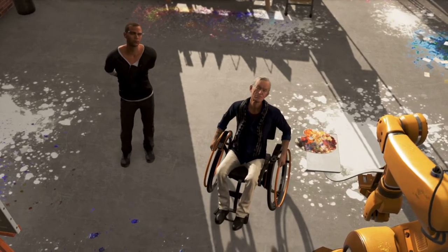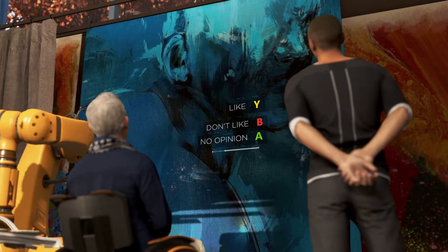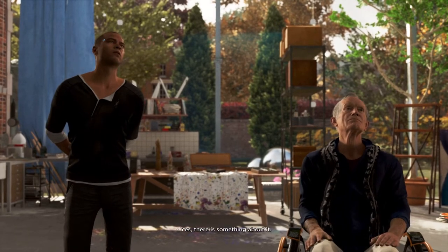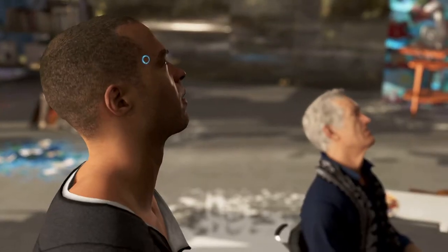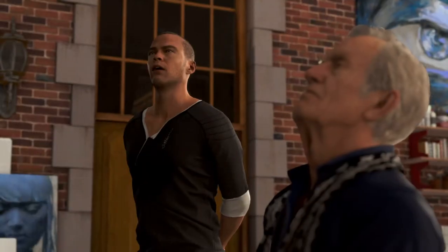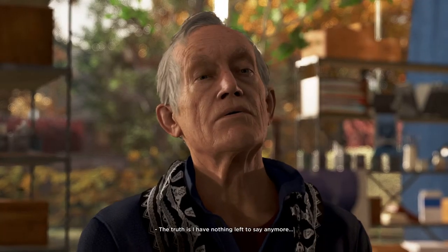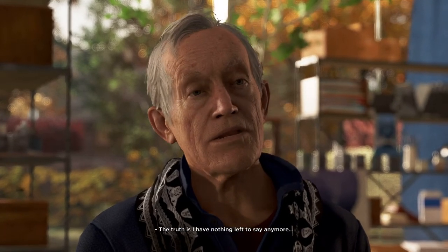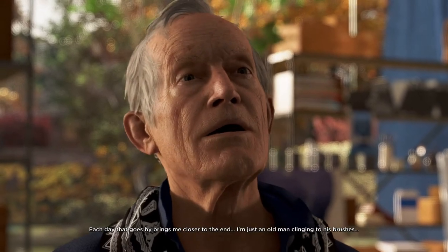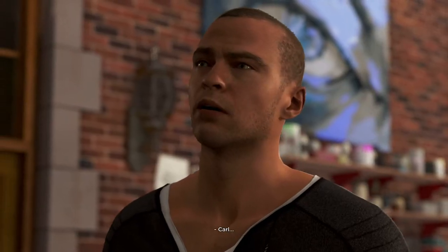So, what's your verdict, Marcus? I like this one. I like this painting. Yes, there is something about it. Something I can't quite define. I guess I like it. The truth is, I have nothing left to say anymore. Each day that goes by brings me closer to the end. I'm just an old man clinging to his brushes. Carl.